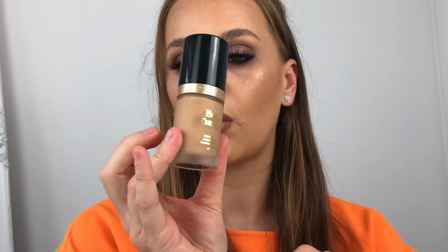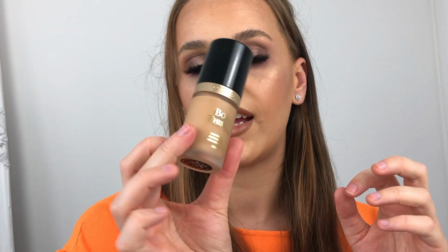So the next foundation is the Too Faced Born This Way foundation. This is what it looks like. So this one is £29 and you get 30ml of product. I shouldn't think you'd care if I told you all the shades that I had in the MAC ones, but I did. But this is the shade Natural Beige for me. It's my tan shade. I obviously wouldn't wear it right now because I'm a bit on the paler side, but when I'm tan I would wear this foundation.